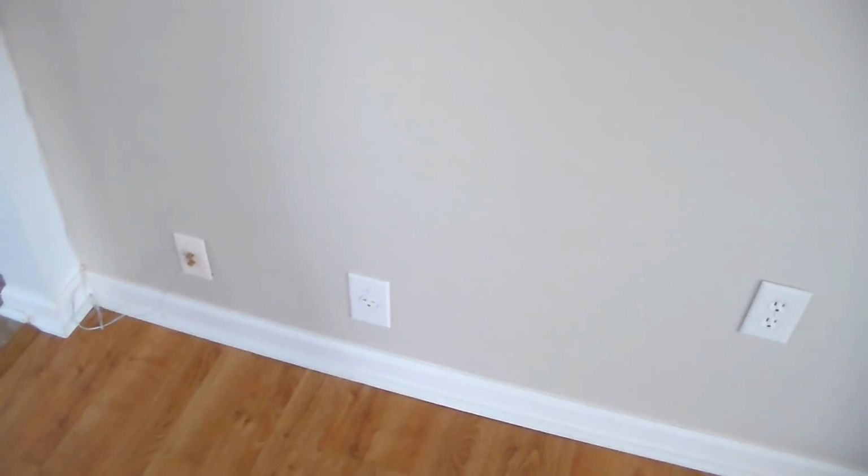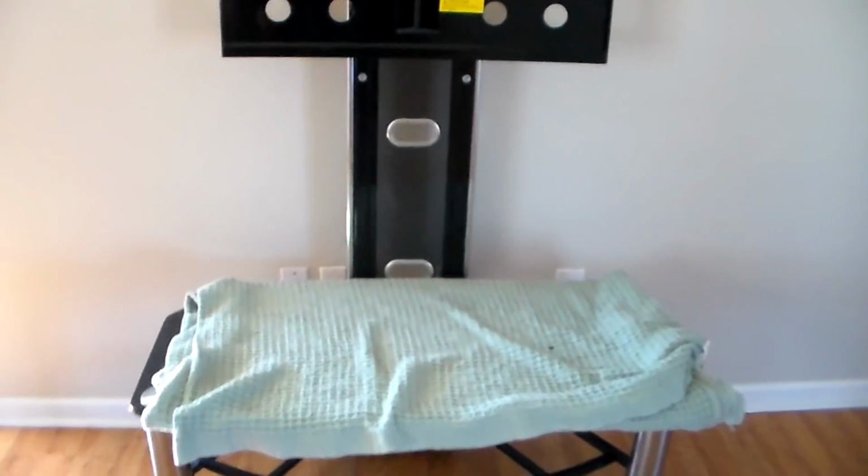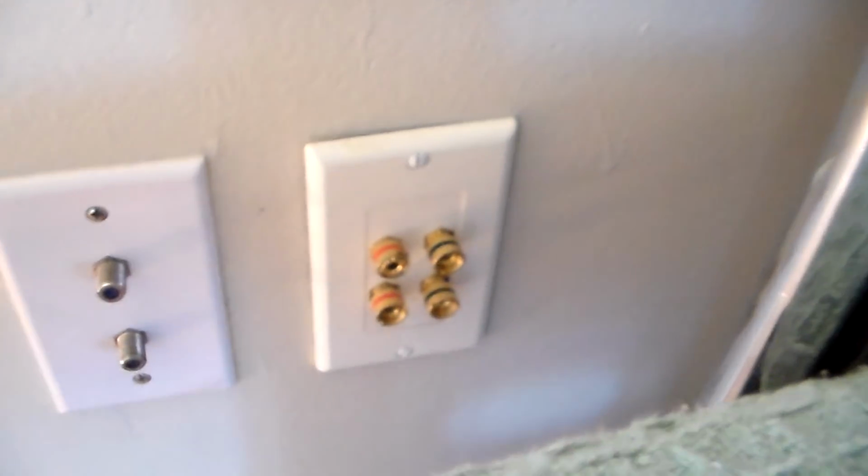Another TV outlet, another outlet. It's like a 220. I don't know what that is. Light switch. Very nice. Oh, this is the TV stand. He said the guy left it, I guess. Well, this thing's wired. Look at this. Look at that, 4 outlets. I tell you what, I would rent this house just for the number of outlets in it, I think.